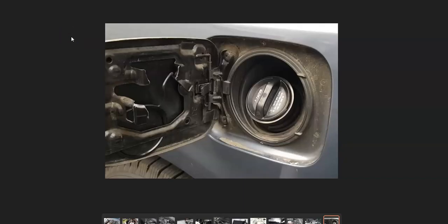And so the first thing to do when you get this code is go check the gas cap, since this is a part of the Evap system. And the Evap system needs to be sealed to work properly. So go check the gas cap. It might be good, but just check to be sure that the seal around it looks good, that it's going in all the way, and that it's not cracked or anything like this. And if it does look bad, go ahead and replace it. If you do replace it, be sure to get an OEM gas cap, since third-party aftermarket ones can sometimes cause issues. But the first thing to do is go examine the gas cap.